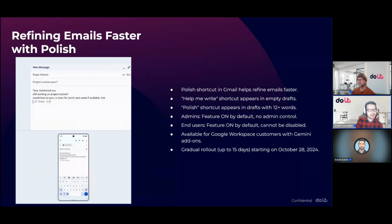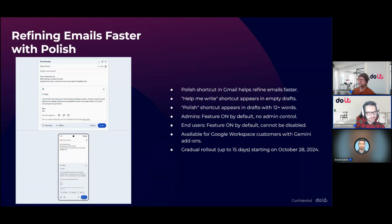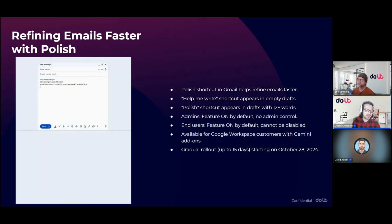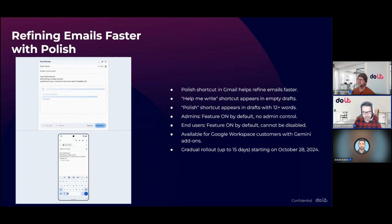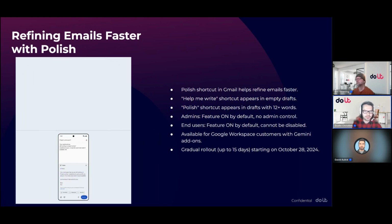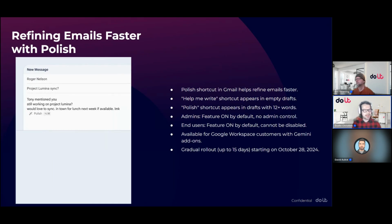Google has released a feature to refine emails. So this is kind of different from the help me write, but instead here you start a draft with at least 12 words, and then you can do the polish, kind of push ahead there, and Gemini will take all of the content you've currently written and refine it into a longer draft. This works on both the web and the mobile.